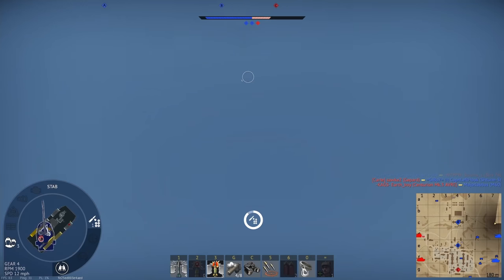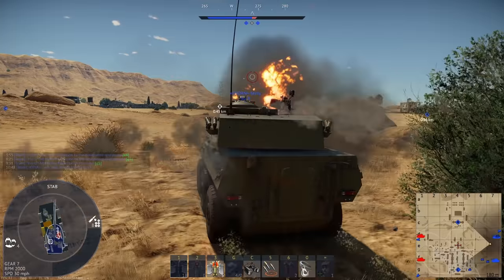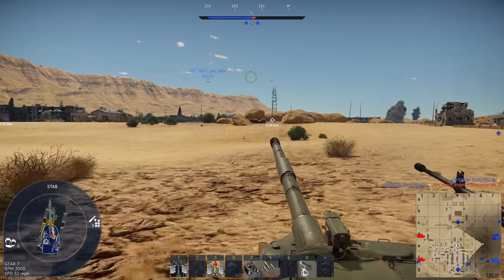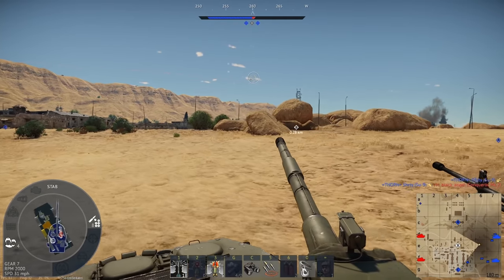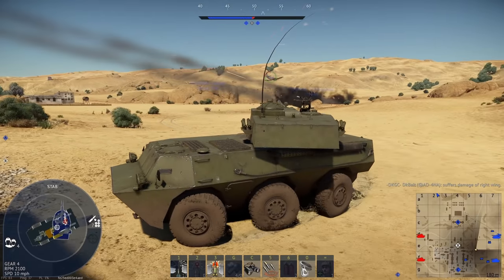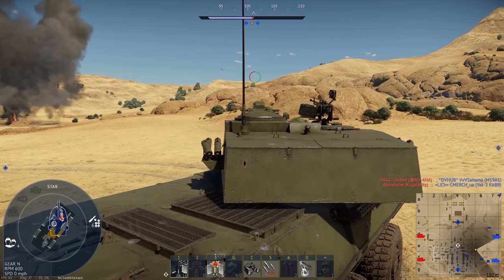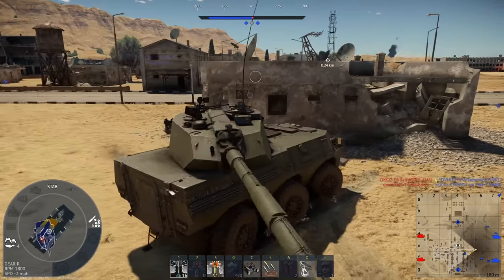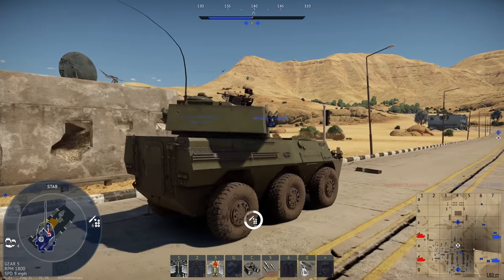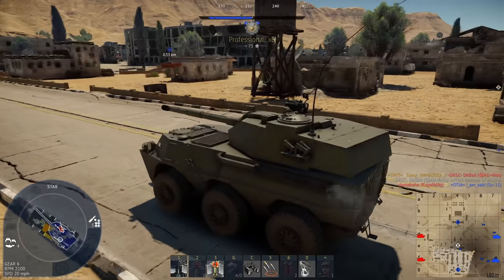We got more planes. Don't do it. Don't do it. He didn't do anything, but I hit him, so it's cool. Get out of here, loser. Yes, finally! A dart right to the motor.